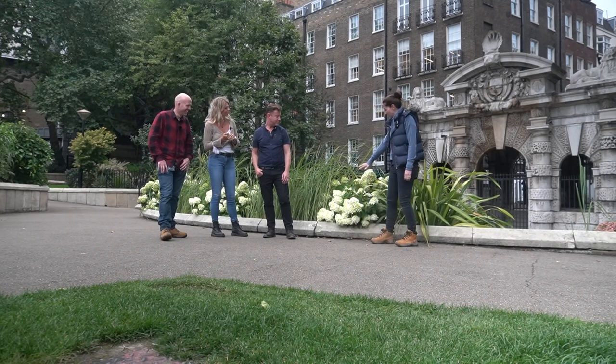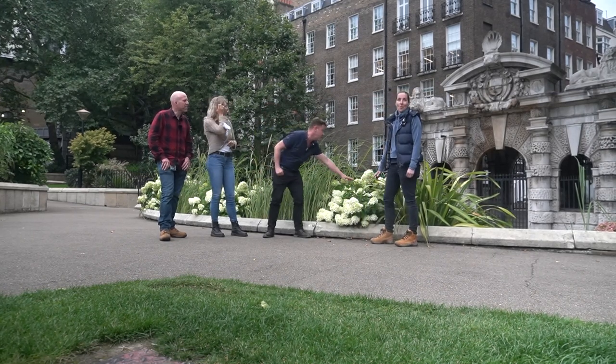I'm crushing on the hydrangea. I don't think that's a hydrangea. It is a hydrangea. There you go. Beautiful.